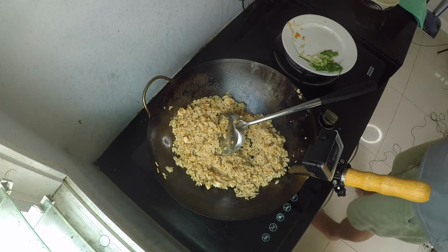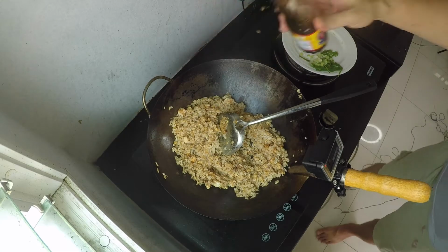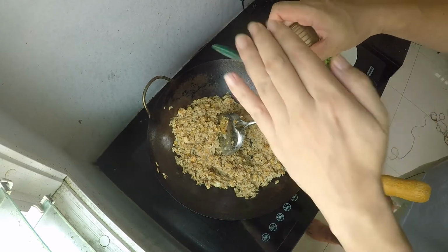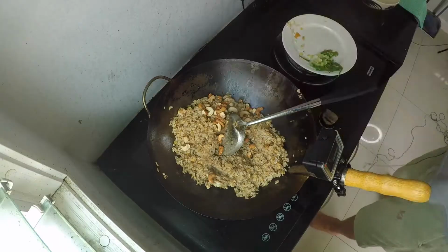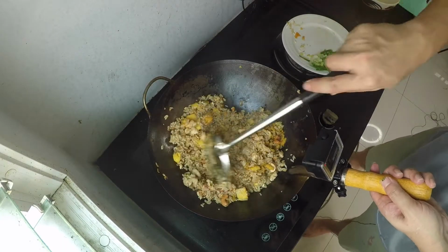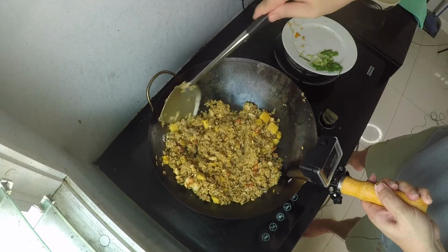All right, now it's time to add the seasoning. 2 teaspoons of light soy sauce, about a 1/4 teaspoon of salt, a dash of fish sauce, and most importantly, 2 teaspoons of curry. I already put 1 in there, and here's the 2nd teaspoon. A hit of black pepper, and then we're gonna finish off with adding our cashew nuts and our pineapples. So I'm just gonna cook these off a little bit first. I love curry, man. Make sure that all your ingredients are covered with the curry powder.